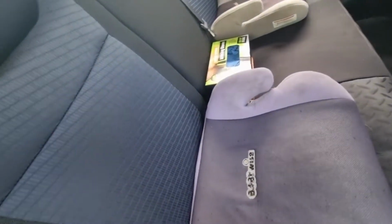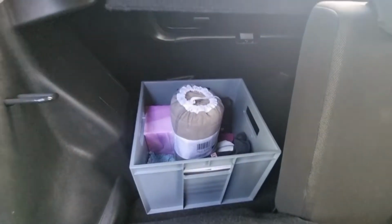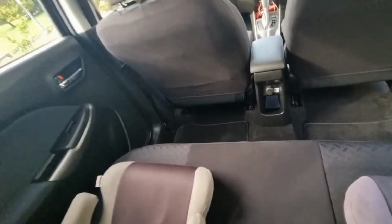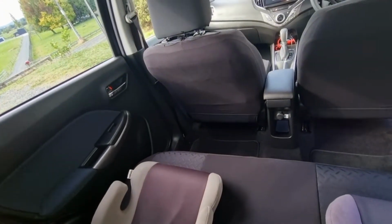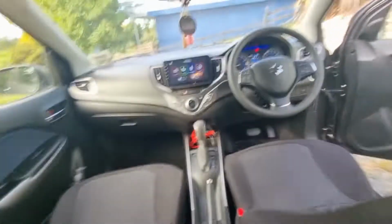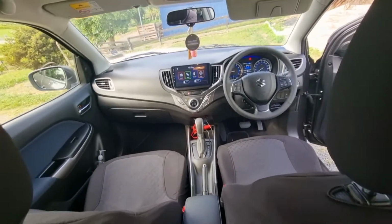And then yes, you can also fold this one. If you want more space, you can fold it and see at the boot there. And then this is still such a big space at the back. If you're tall, you can still sit. And that's the front bit. Heaps of space.